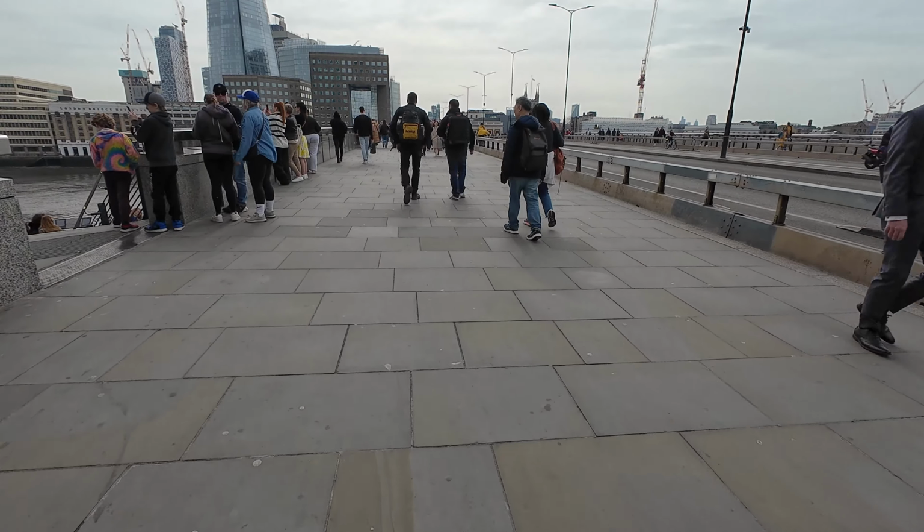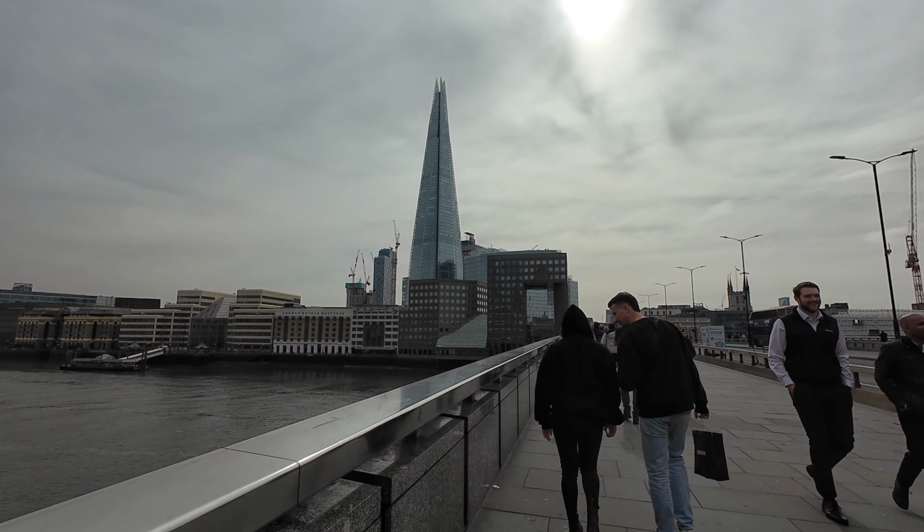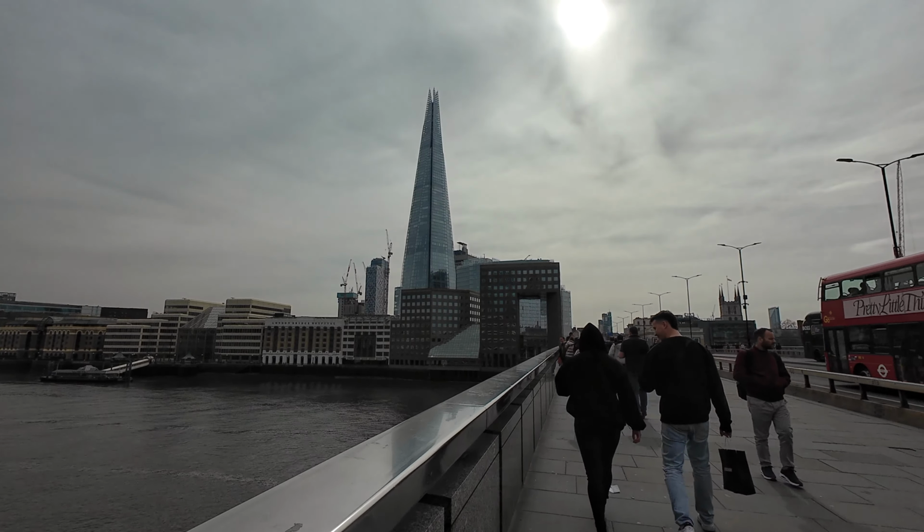Not such an interesting bridge to look at unless you're on the side, because it's got some nice arches, but you can just also see in front of us the Shard building, which currently is the tallest building in London. Great views from up there, especially at night.